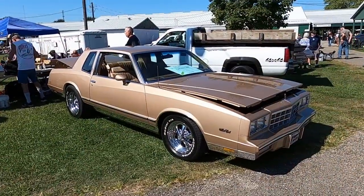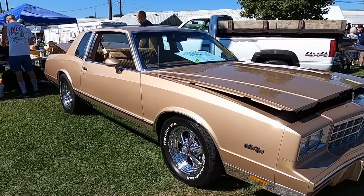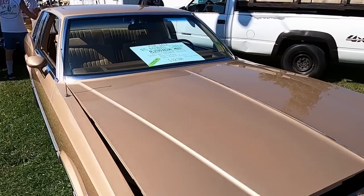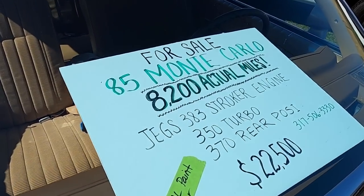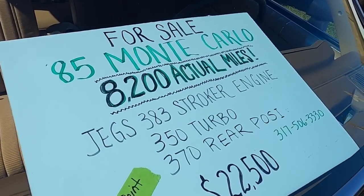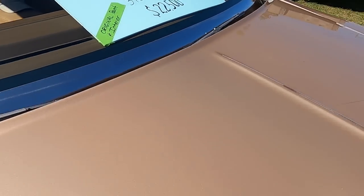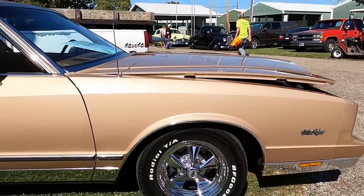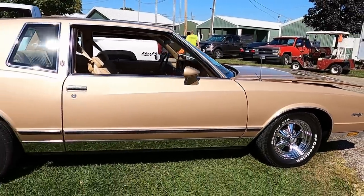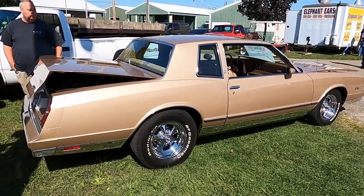Salvage tire. Oh, I like the tires and wheels on this Monte. That's sweet. 85 Monte, original paint and interior. Here's the info. Sweet.